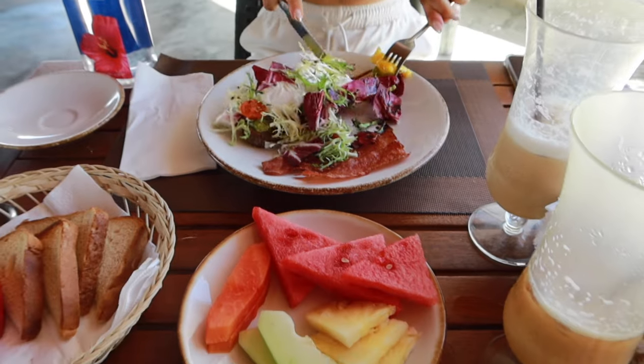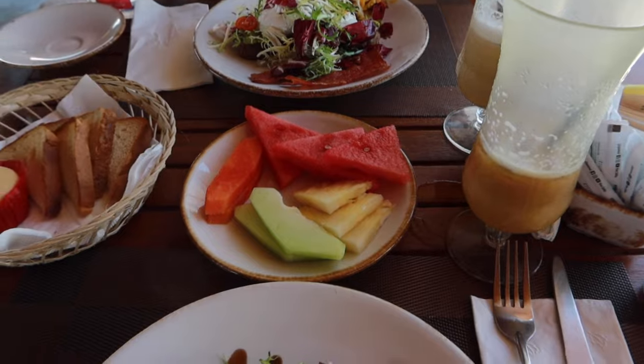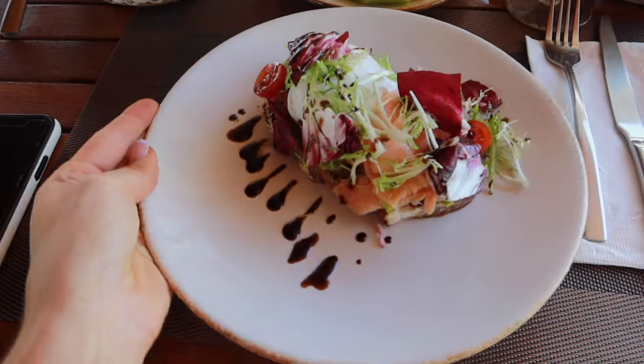We're at breakfast. It looks nice. I've got iced coffees and iced chocolate sunshine. So much better. Yeah, I'm looking forward to digging into this.